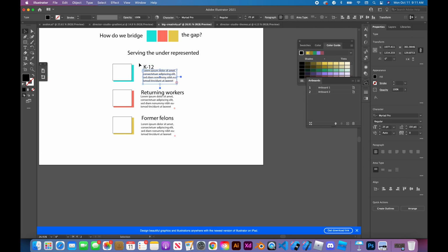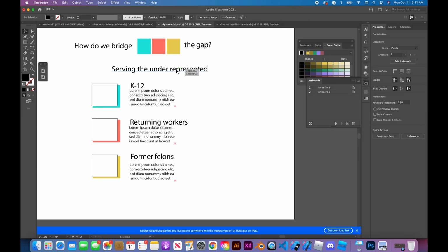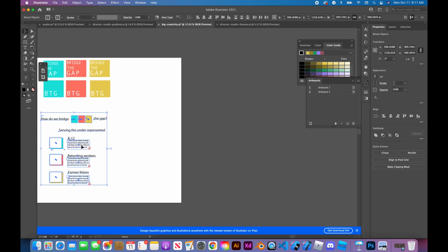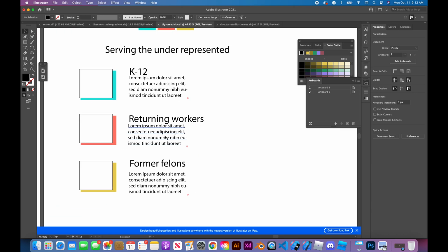Showing some stats about K through 12 students who are trying to get into the tech industry, how there may be a barrier for them and how this company could potentially help them. Returning workers, people who are dissatisfied with the current job or coming out of retirement and wanting something fresh, something very contemporary, and they want to learn new skills.